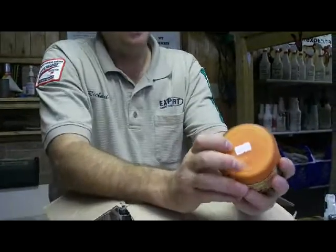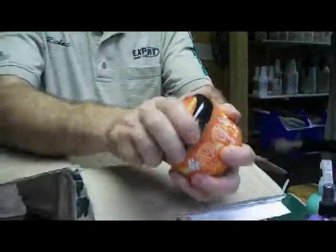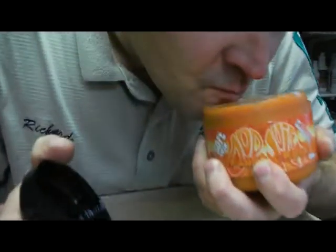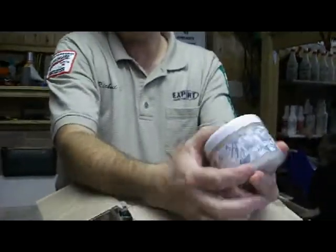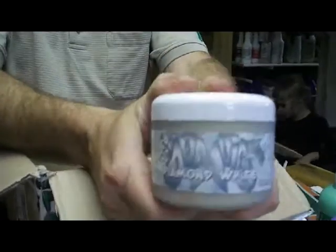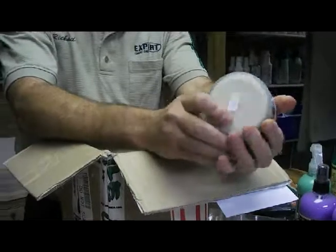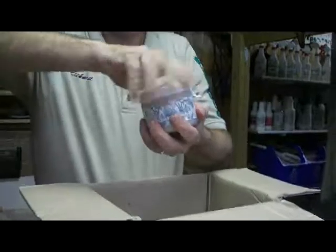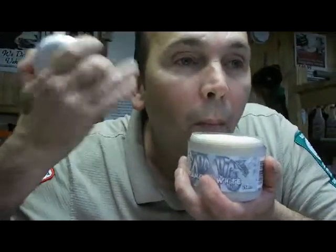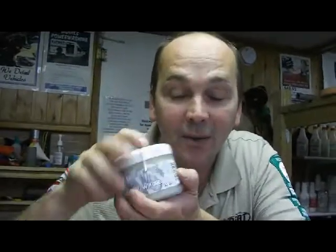And, of course, you got to have a good old Orange Crush Dodojuice. The real... Oh, I got to sniff it. Oh, yeah. Okay, now, this is my favorite Dodojuice wax right there. Might not be the most expensive, but it's the one I like the best. It just gives the awesome super glow shine to any color car. This is just amazing stuff. The diamond white. And it smells like vanilla. Vanilla. Don't you want your car to smell like vanilla?